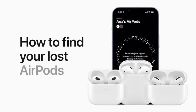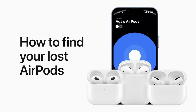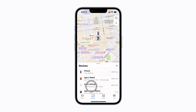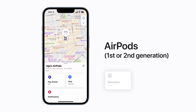If your AirPods, AirPods Pro, or AirPods Max have gone missing, help is on the way with Find My. In the Devices tab in Find My, tap your AirPods. If you have first or second generation AirPods, there will be a Directions button. You can tap it to open Maps, and the last known location of your AirPods will appear on the map.